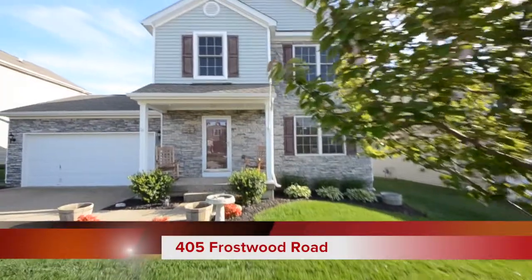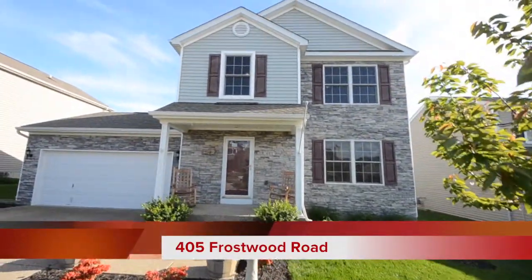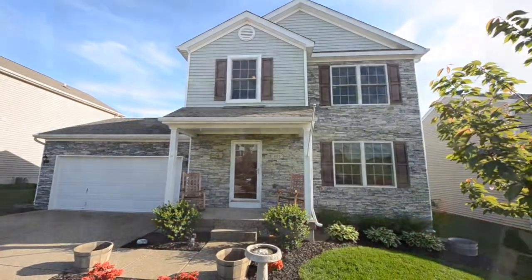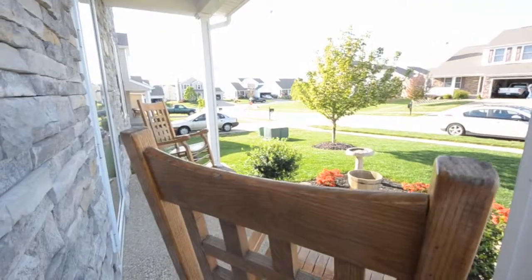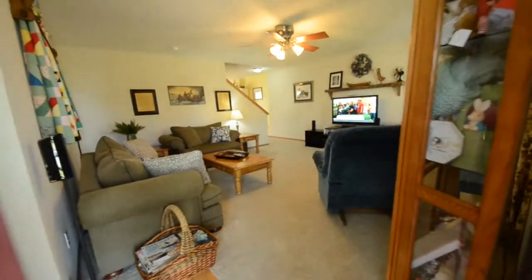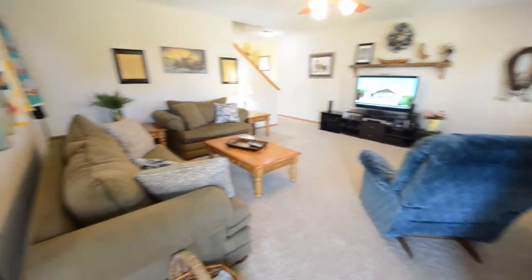Welcome to 405 Frostwood Road in the Cloverbrook Farm subdivision in Shelbyville. Here's a home with a lot of curb appeal. Can't you just imagine sitting on this front porch? Inside, it's even nicer, updated, elegant, and this one has a full basement. This 1.5-story home is in move-in condition.